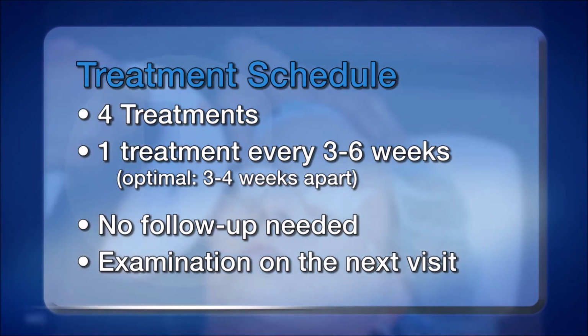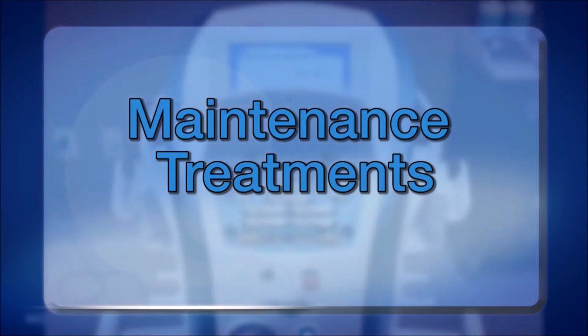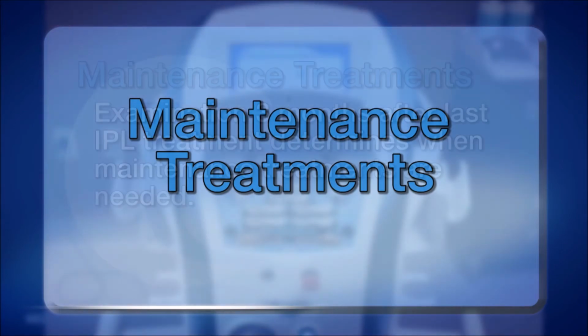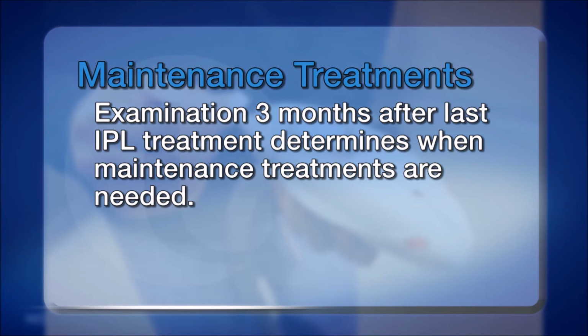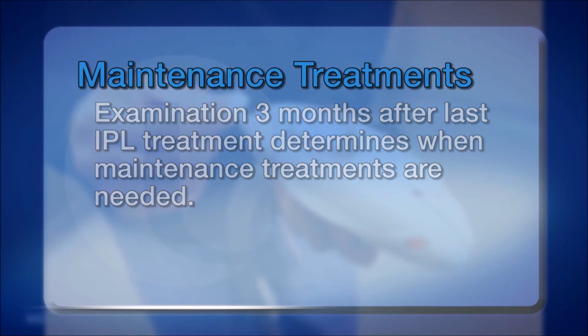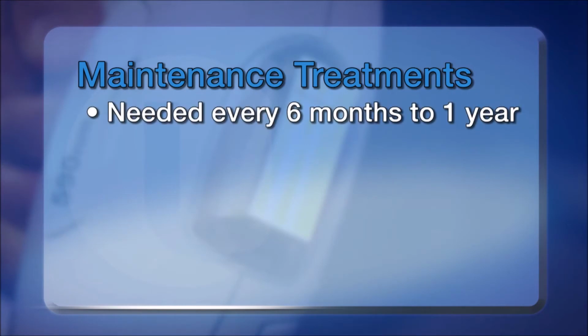The patient will see you for their next visit, where you can examine them and then set them up for their next treatment. After the patient has gone through the 4 treatment protocol, they'll be needing maintenance treatments. In our clinic, we have the patient come back 3 months after their last IPL treatment. At that examination, we can determine when they will need a maintenance treatment. Usually, patients need maintenance treatments every 6 months to a year.